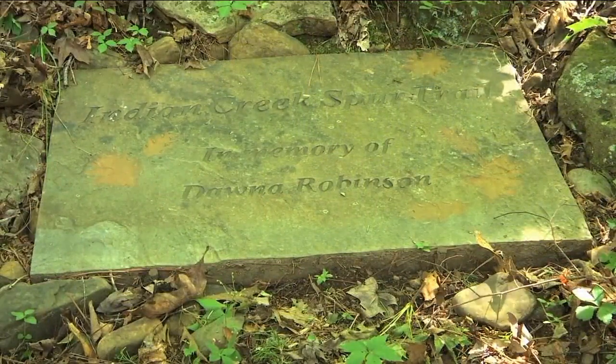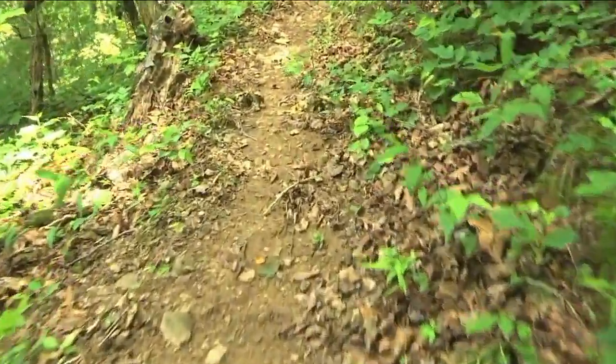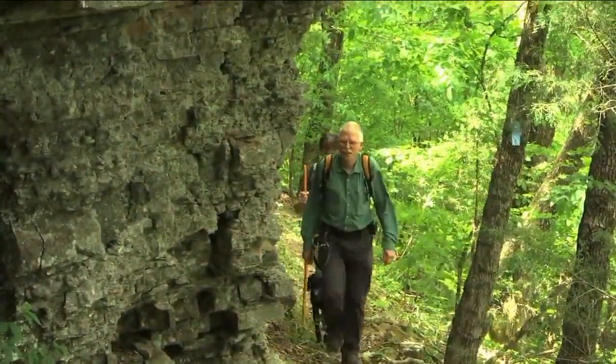Donna Robinson was very enthusiastic about trails, very enthusiastic about the beauty of Arkansas. And the way I remember her mostly is always with loppers in her hand. She was always hiking trails and lopping and helping clear the trails. And she and her husband were very involved in trail maintenance.